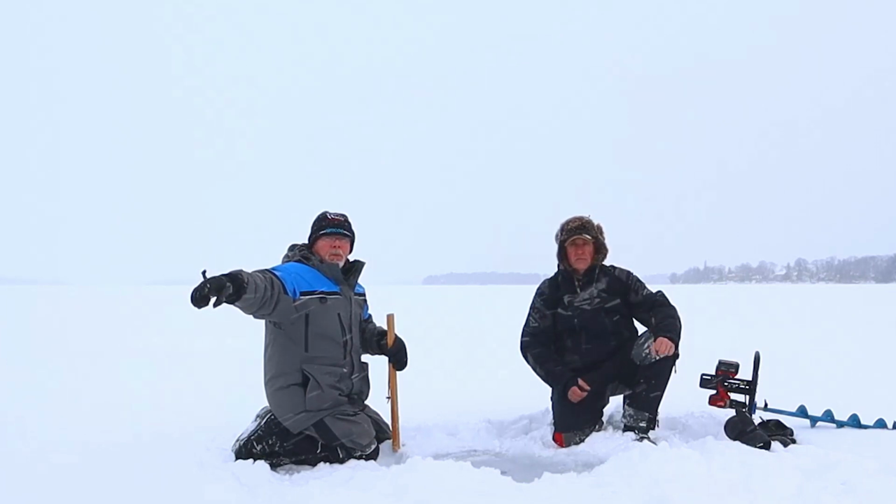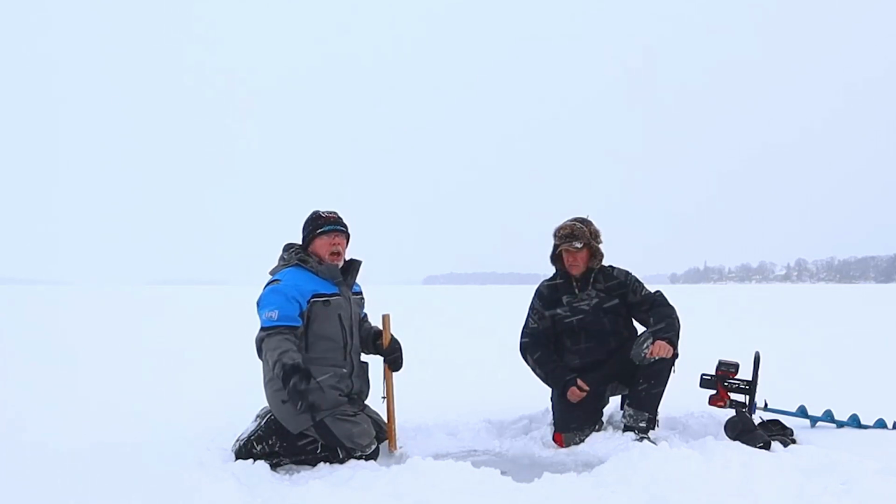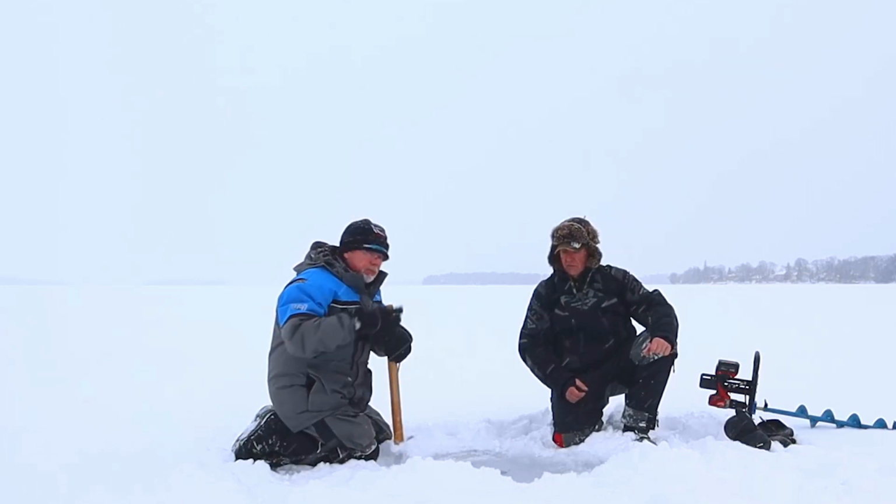Now the good news is that the water right today is actually warmer than the air. The bad news is you got to get out. So stay on the human side and leave the fish side to them.